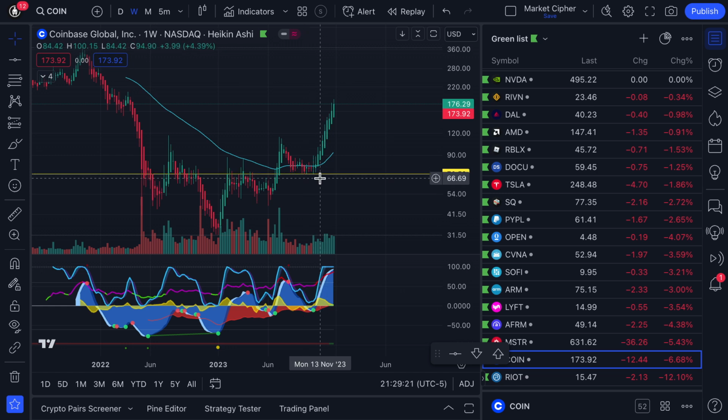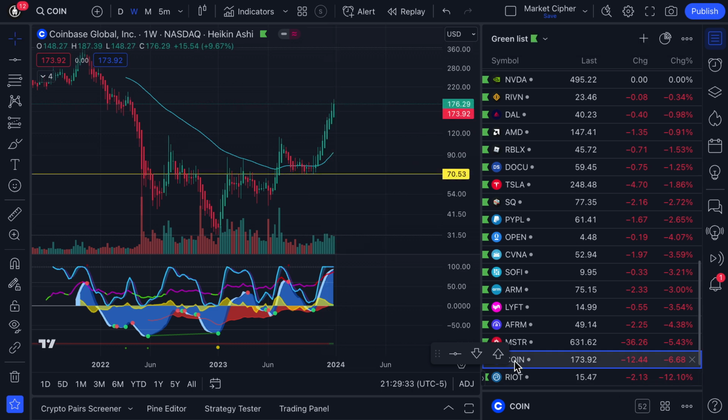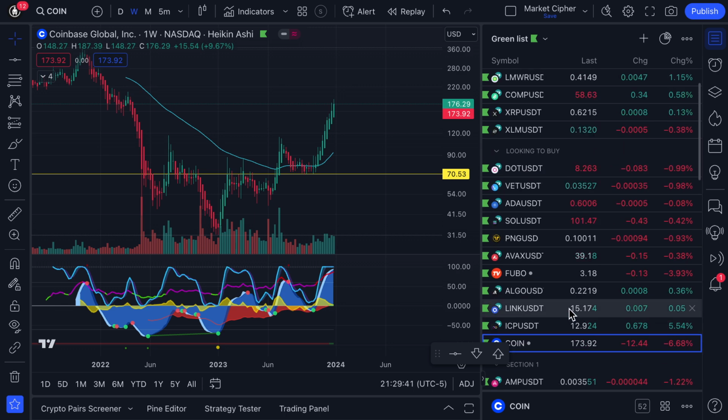Take a look at Coinbase here. Coinbase with a 70.53 where that signal came in. I mean, look at this move here. 166%, bada bing, bada boom, baby. 166% off that dot. Let's go. Okay, that one's going into the buy list.